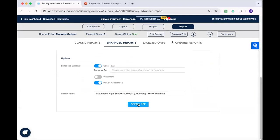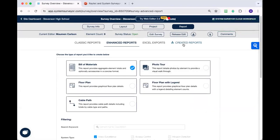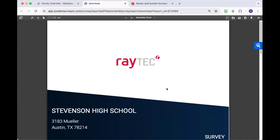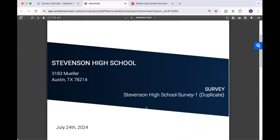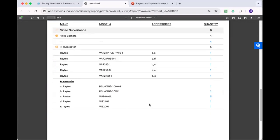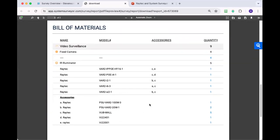You can put your logo on most of our plans. And then we're going to go to create report. I'm going to try preview just to give you the idea. Can you see the Raytec logo at the top in the prepackaged one? Yep. Okay. So, make them look nice. You're selling a high value project, and there is the bill of materials for that particular survey.